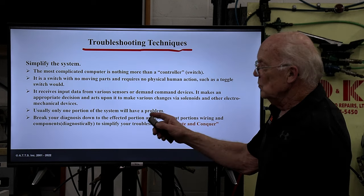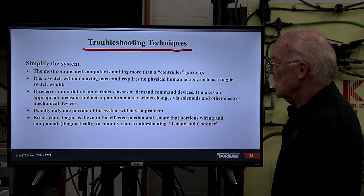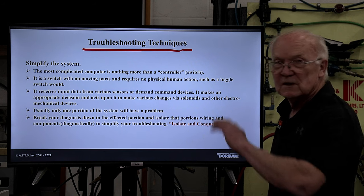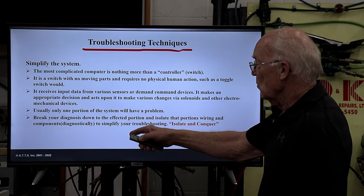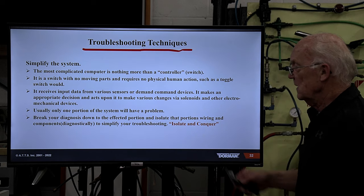Usually only one portion of the system will have a problem. Break your diagnosis down to affect that portion. Isolate the portion's wiring. Why mess around diagnostically with those hundreds of other wires and components? Of course, that simplifies your troubleshooting. Isolate and conquer.